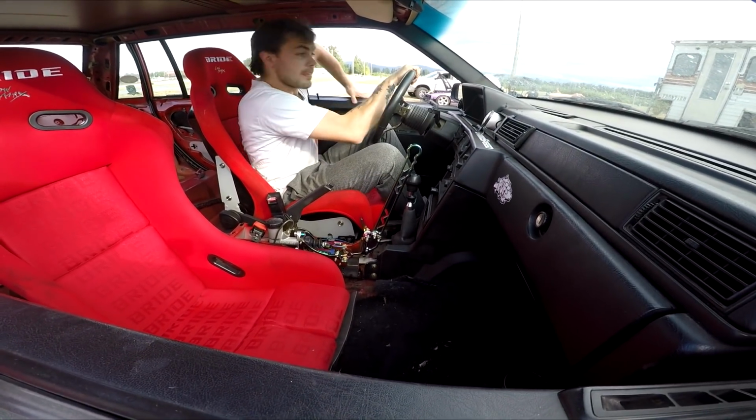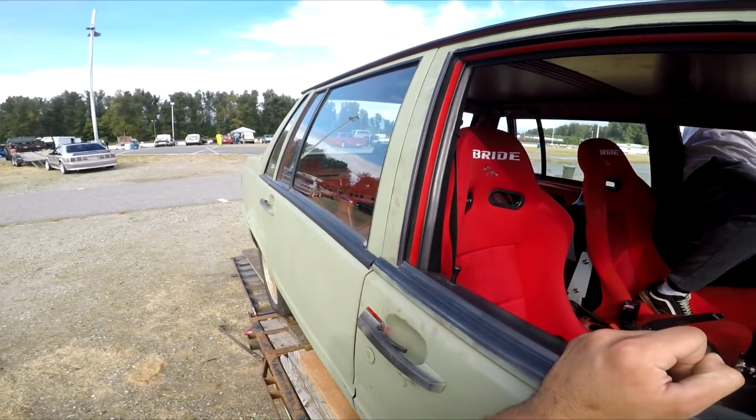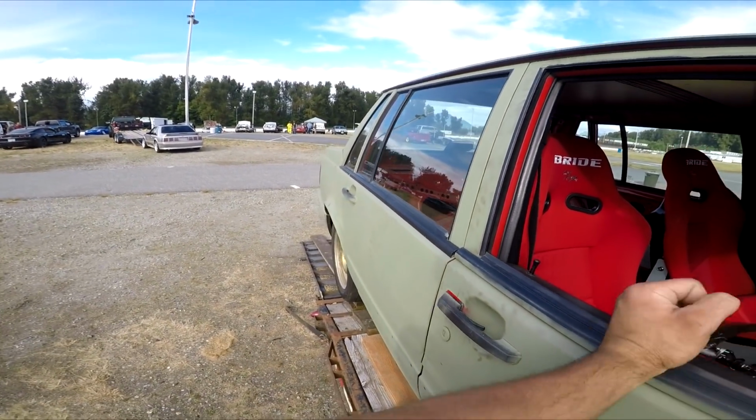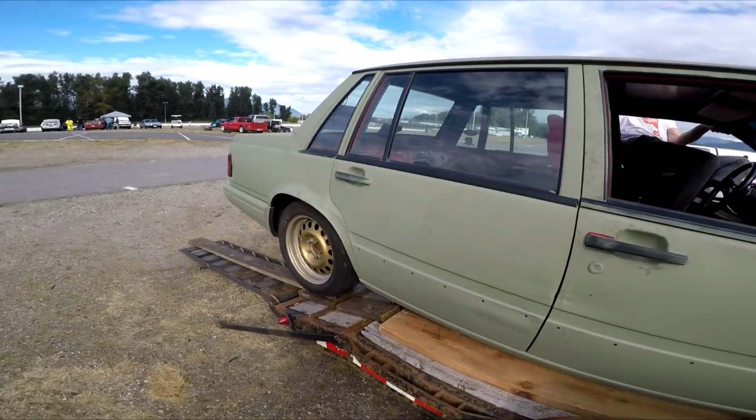It's got a Hydra M46. How many M46 cars do we got here? 1, 2, 3, 4. We only got 4. I don't know. Let's see how many M46s survive the day.